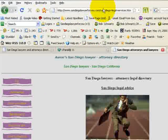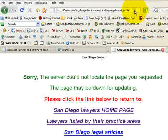Now let's go up here just for proof and make an error in the address. Let's take out the dash again, and now we'll go forward, and instead of getting the generic error page, you get our custom page. This will take you just a couple seconds, as you saw how I did it there, to set that up for your own site. This will keep the visitors on your site and hopefully get you more business.